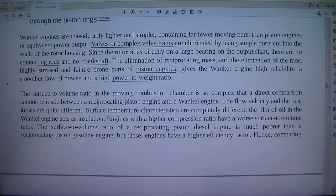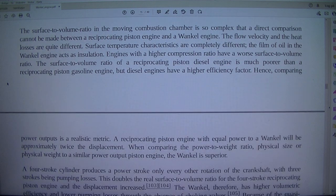The surface-to-volume ratio in the moving combustion chamber is so complex that a direct comparison cannot be made between a reciprocating piston engine and a Wankel engine. The flow velocity and the heat losses are quite different. Surface temperature characteristics are completely different. The film of oil in the Wankel engine acts as insulation. Engines with a higher compression ratio have a worse surface-to-volume ratio. The surface-to-volume ratio of a reciprocating piston diesel engine is much poorer than a reciprocating piston gasoline engine, but diesel engines have a higher efficiency factor.